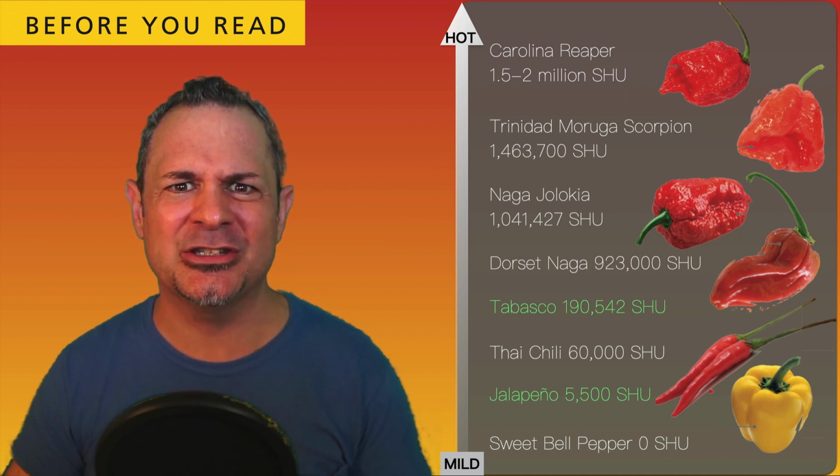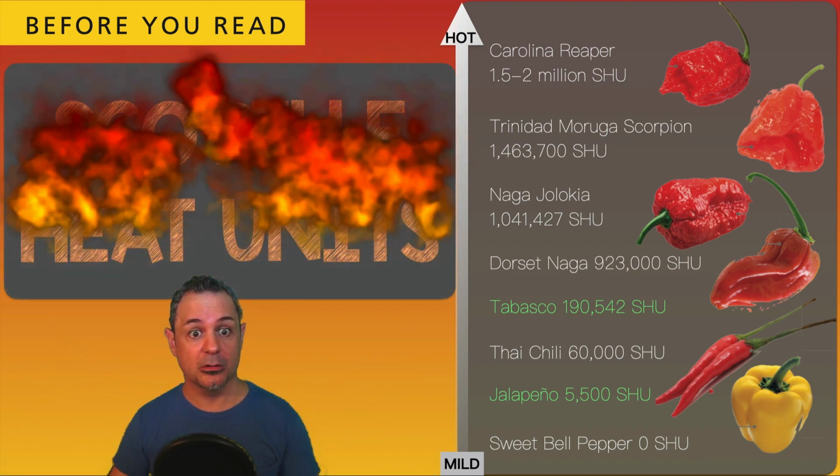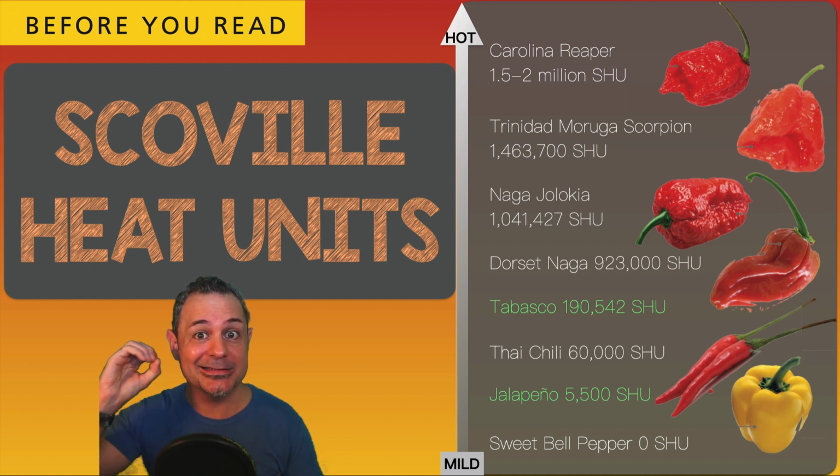What does SHU mean? SHU stands for Scoville Heat Units. This is a unit that scientists and food experts use to measure the heat of chili peppers. The lower the Scoville Heat Unit, or SHU, the less spicy or the more mild the pepper is. Take a look at the sweet bell pepper. How many SHU is that? That's right, it's 0. These peppers are not spicy at all.